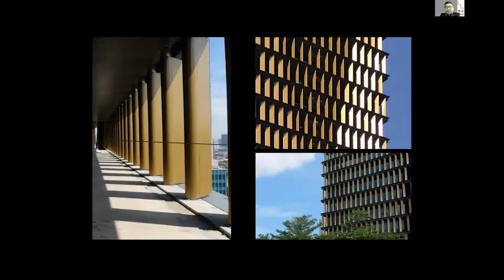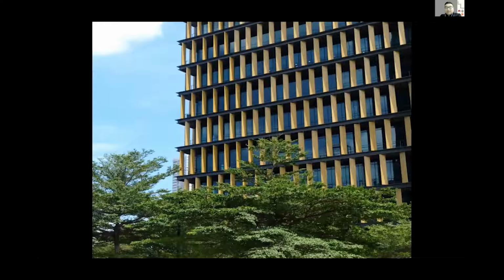As you can see, this is a monochrome color. It's aluminum extrusion, the vertical fin. With this, we can reduce the specification of the glass, and it's also a relatively cheaper facade compared to other curtain walls. But then we add the value on the fin and the horizontal canopy to reduce the cooling load of the building, and it really blends into nature.